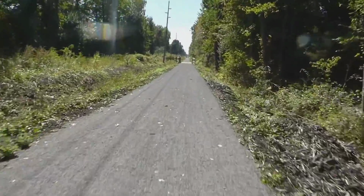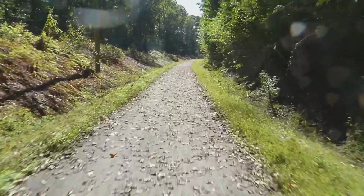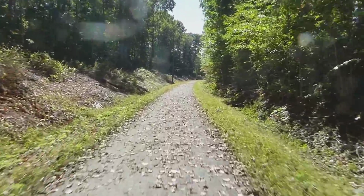Going for a bike ride. Turn around point. I don't know if you can see this, but look at all these bugs. I've been going through swarms of bugs that are all over my arm, all over my pants. Gross.